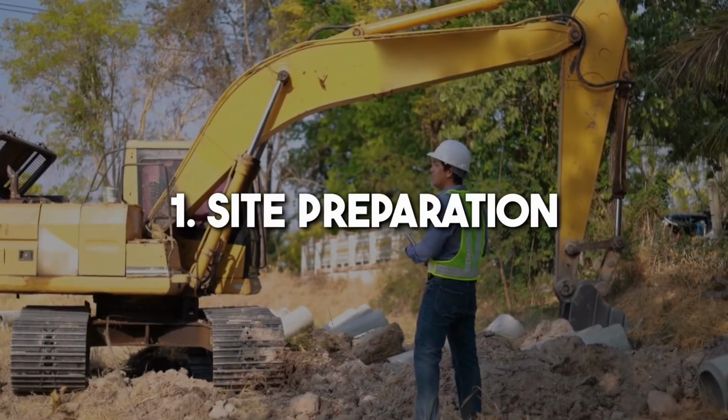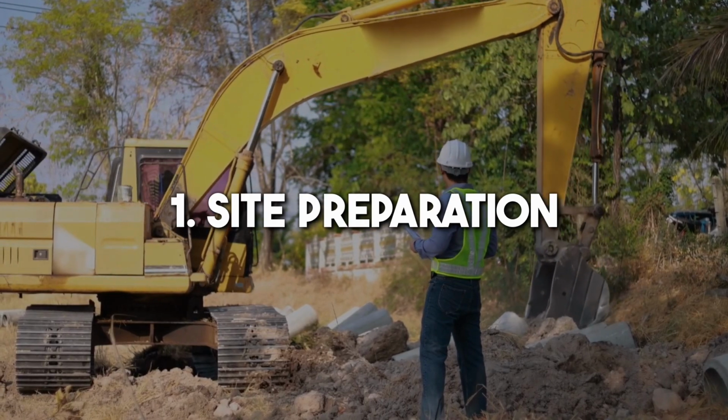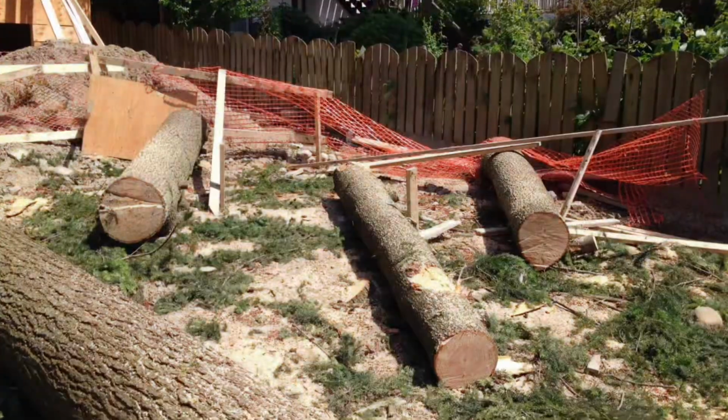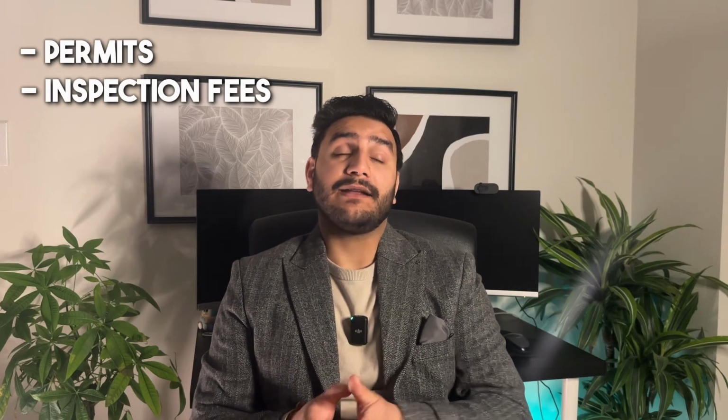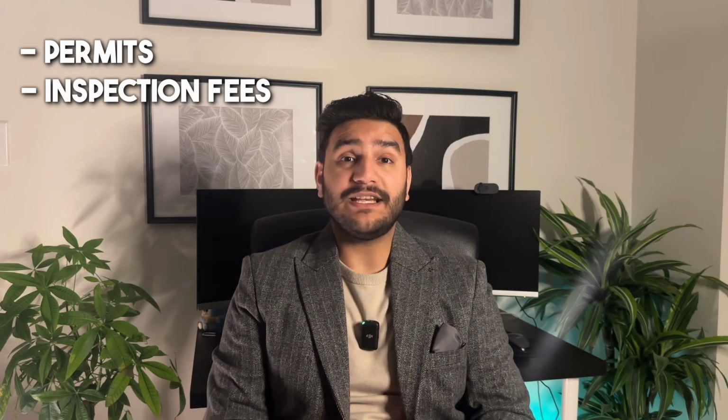When planning your dream home, it's easy to focus on big ticket items, but hidden cost can quickly add up. Let's break down a few key expenses that you need to watch out for. The first one is site preparation. Unexpected issues like poor soil conditions or tree removal can add thousands of dollars to your budget. And then permits and inspection fee can widely vary and can be major cost, especially in urban areas.